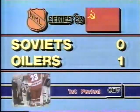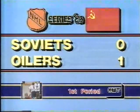7:15 to play in the first period. 1-0 Edmonton. Larionov. Here's a chance. Hold, stop, one, blocks the rebound, and it's finally a whistle down play as Riviere falls on it right in front of the Oiler goal. A close call for the Soviets. This is the NHL Soviet Series 83.